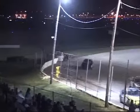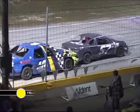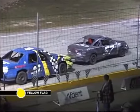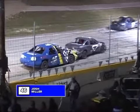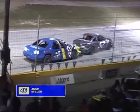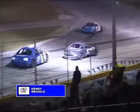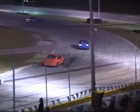Trouble in turn number 4. 67, Kenny Spillers, and then Josh Miller and 46 get together. And now they continue to rock'em sock'em robot here on the front stretch. And that will be the end of both of them for at least the night and maybe longer. So Kenny Weibold, the K-Dub car, and Josh Miller, the 46, have just ended their seasons.